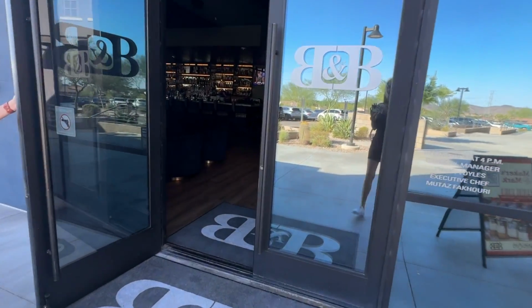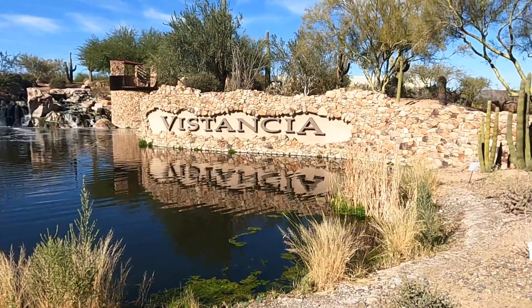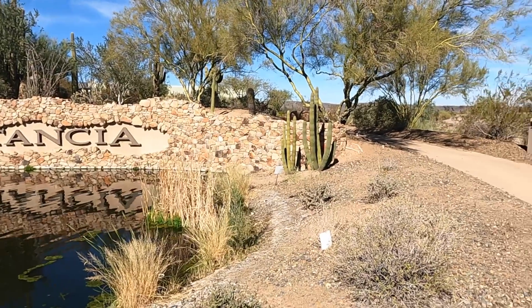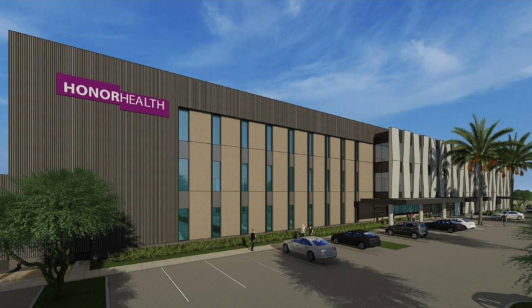And there is not a community that even comes close to Vistancia. I promise you, if you want to live in North Peoria, you're going to want to live in Vistancia. It has just way too much to offer. Medical care, super important, especially as us more mature residents are aging gracefully. There is a brand new ginormous hospital, literally a 15-minute drive, and that's speed limit driving. It is Honor Health. It is right off of Interstate 17.